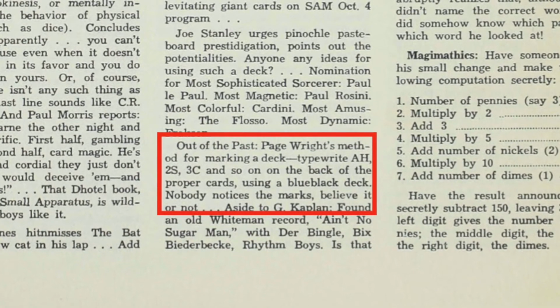Now, the Al Baker system is often credited as being the first openly readable mark deck. And it's certainly a strong example, but I have found a reference that goes back a little further. Fred Brownie, in his column Out of the Past from the November 1946 issue of Hugard's Magic Monthly, mentions the idea of using a typewriter to type the suit and value of a card onto a blue-backed deck. And now Brownie credits this idea to T. Page Wright. Wright was a magician who unfortunately died quite young in 1930 at the age of 25, so his concept of the typewriter almost certainly originated in the 1920s.